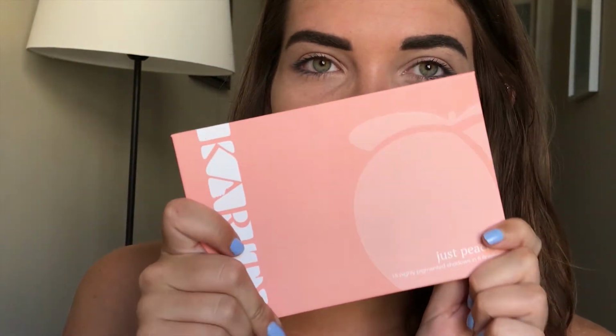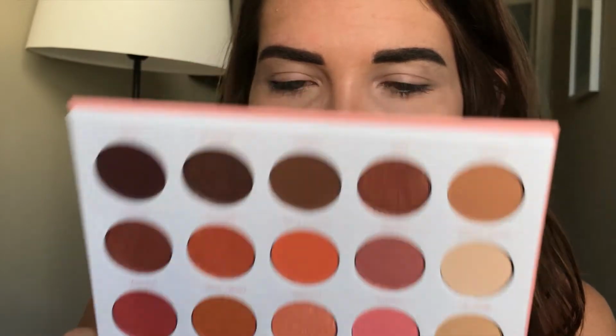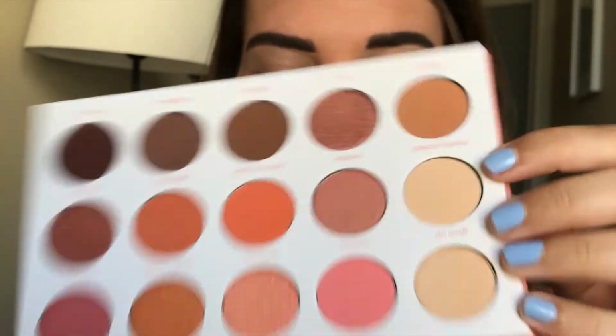Okay, so now on to look number 2 with the Just Peachy palette. I'm so excited about this one too. So this obviously is all the beautiful warm tones, peachy tones, shimmery shades. Same thing, I'm not exactly sure what we should do, but what I am excited about is that this one, and like the unicorn one, does have that creamy matte shade that I was talking about, that I think is just a necessity.